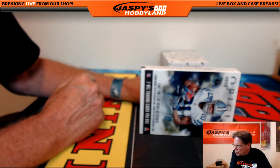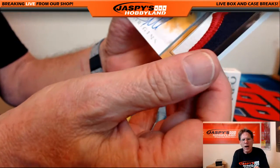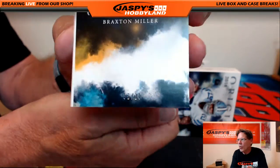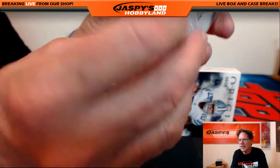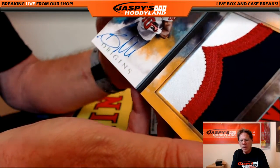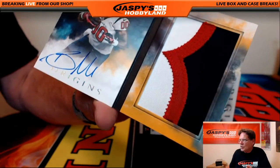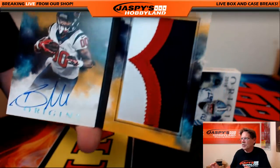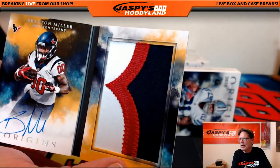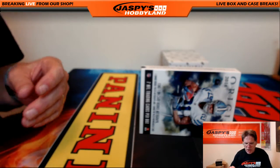Who's this going to? Will. Card booklet 1 of 10. See that, folks? 1 of 10. What a sick, sick pack. Braxton Miller. Wow. Braxton Miller, Houston Texans. Houston Texans going out to Will. Sorry about that. Lost my screen. Wow. Check the patch out, folks. Extremely nice. Congratulations, Will, on that gem.